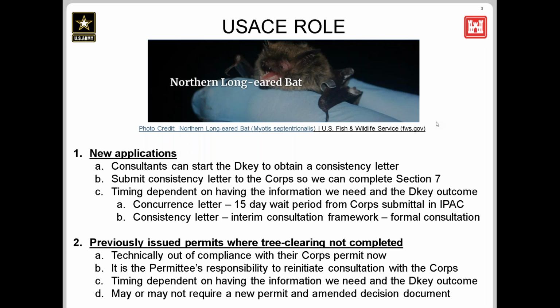So the second situation is for previously issued permits where tree clearing within our scope of analysis has not been completed. As Justin mentioned, technically, if you are not in compliance with the Endangered Species Act, you are not in compliance with the Corps permit. And that includes if you were in compliance when the 4D rule was in effect, and now we don't have that 4D rule to rely on, and so you are out of compliance at that point.